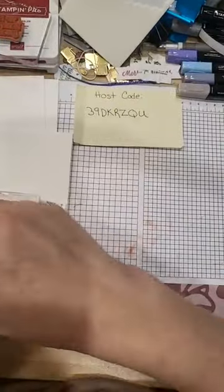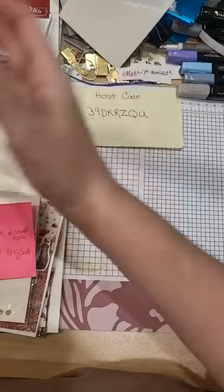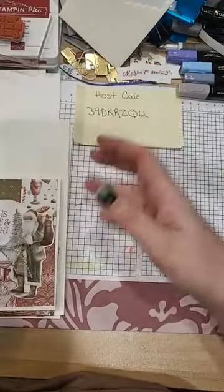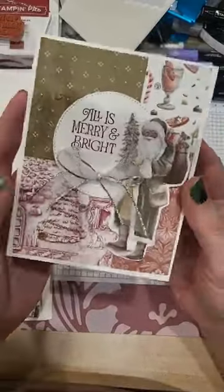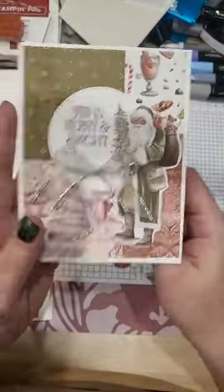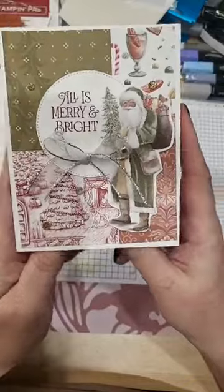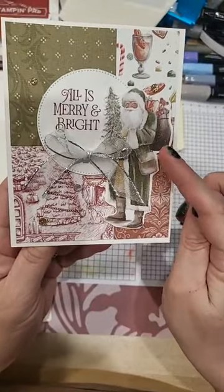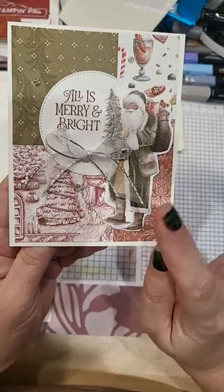So whatever paper you have, whatever designer series paper you have, that's basically what you're going to make. So we're going to make the vintage Santa one. Isn't he cute? Just using the vintage Santa paper that is still online. There is a vintage stamp set, but this is just paper that I'm using.